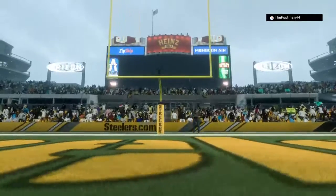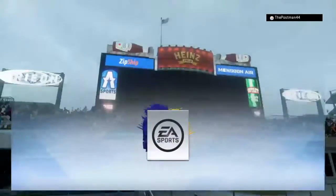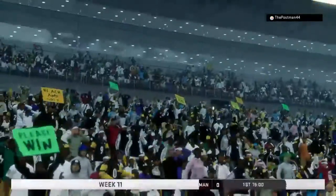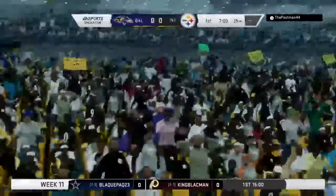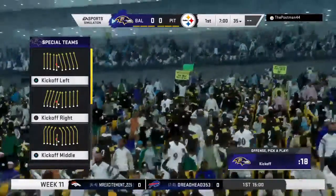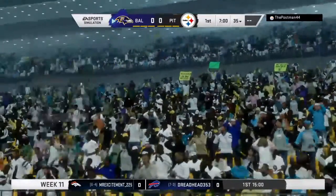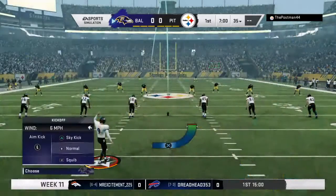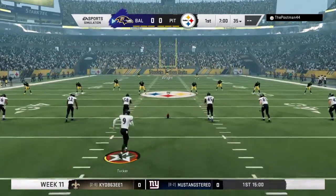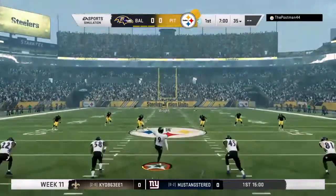We are just across the Allegheny River from downtown Pittsburgh at rain-soaked Heinz Field in the Steel City. Nothing like the fanfare of introductions to an NFL game, and that was in evidence a moment ago. Fireworks, pyrotechnics, you name it, this crowd is ready as their guys get set to match up between the Baltimore Ravens and the Pittsburgh Steelers.